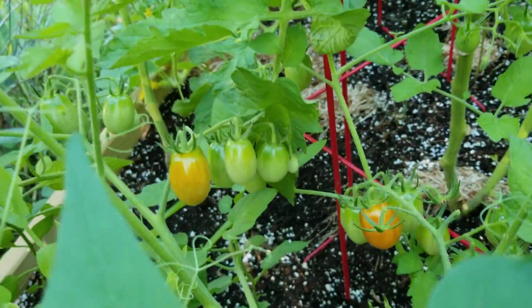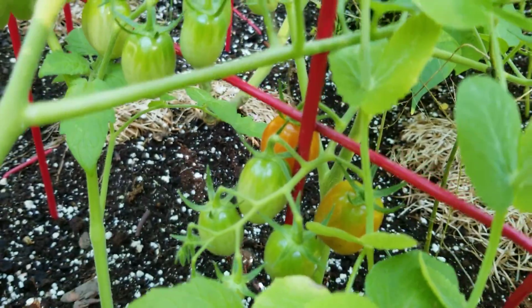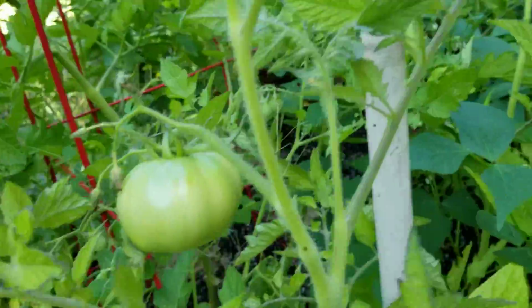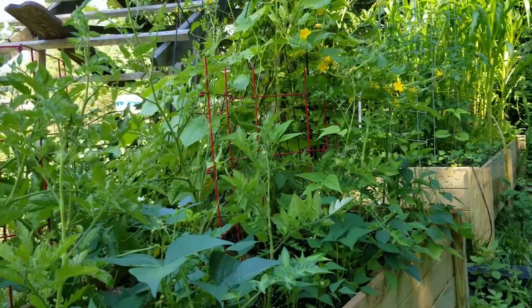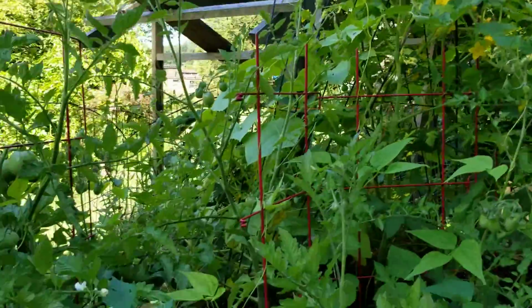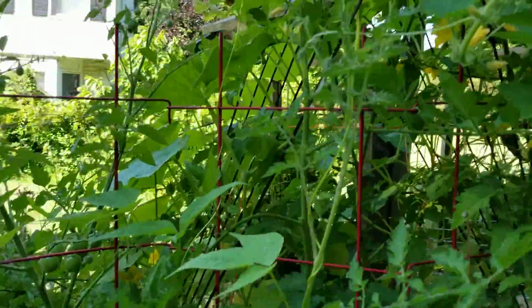But I want you to see these tomatoes. They're very delicious. It's kind of hard to see them with all of the greenery here. But yummy. We already have been eating them, so they're wonderful, delicious tomatoes. So let me pull back here. Again, it is a food forest here, which is exactly how I like it. Lovely.